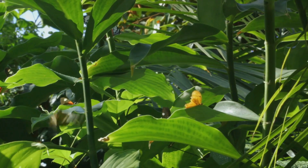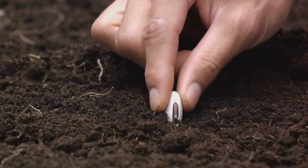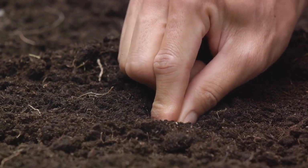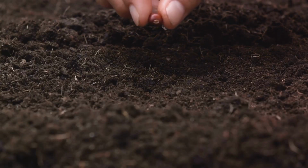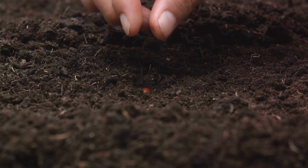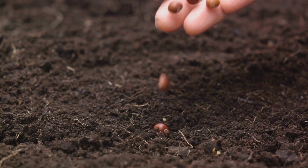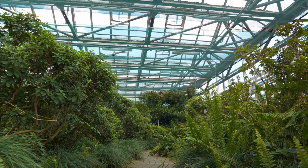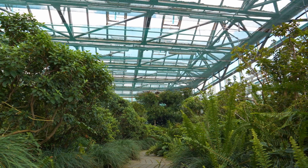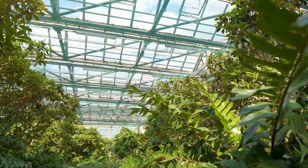But the ecological benefits of native plants don't stop at supporting wildlife. These plants also help to restore habitats. They play a vital role in maintaining soil health, preventing erosion, and improving water quality. Their deep root systems act as natural filters, reducing runoff and helping to keep our waterways clean. In essence, when you choose to grow native plants, you're not just making a decision about your garden, but you're making a difference to the wider environment.